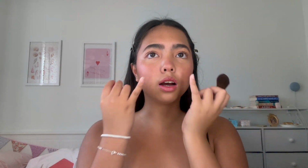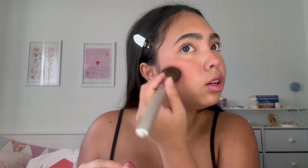Do a little bit on the side here, and then the nose. And yeah, there we go. I'm actually gonna put a little bit of this just down here to get a little more bronzy look. I feel like this one works well for my skin for a little more brown bronzed look.